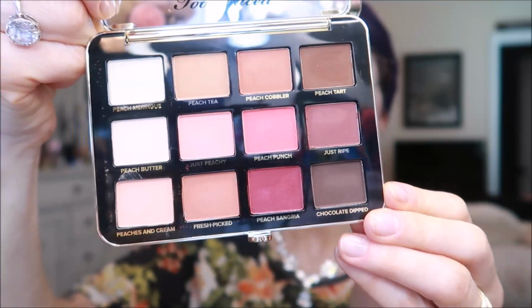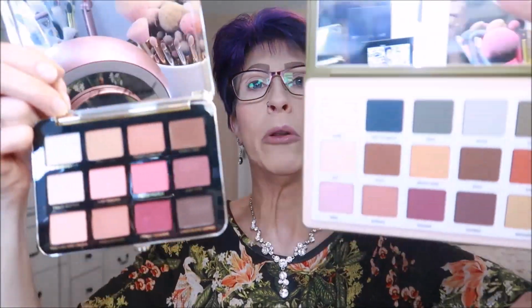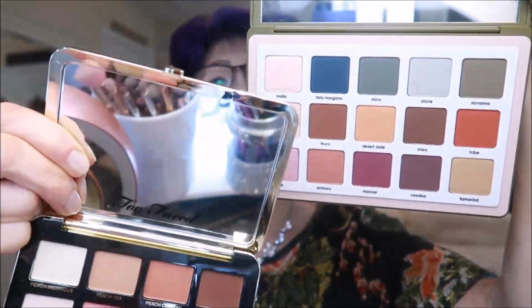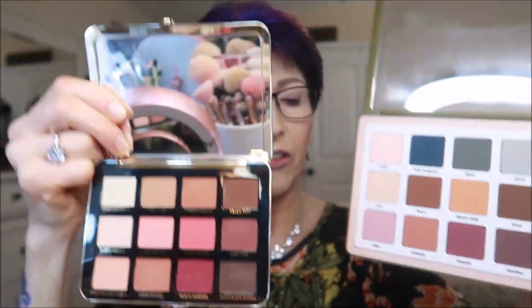I have swatched a couple colors in my previous video about that, but they're very similar. They're both like mattes, and they do have some of the similar shades in it. This one does have pops of the blues and the reds, but they do have some of the similar shades in it. That's why I decided to use these two for a battle of the palettes. And the reason I'm doing battle of the palettes is because I have so many palettes that I want to try out for you guys. So I thought this is one way to kind of get through that.